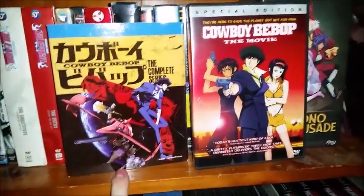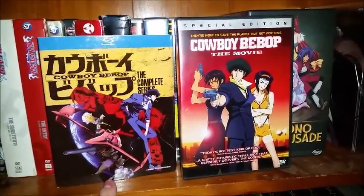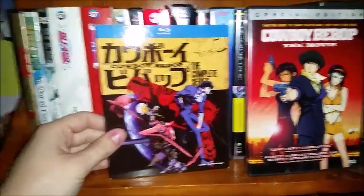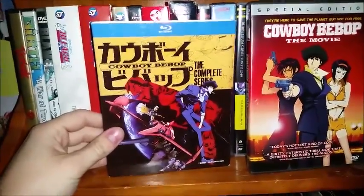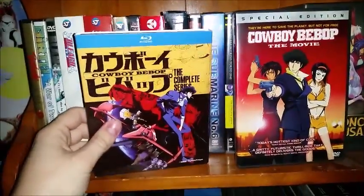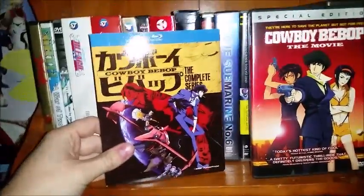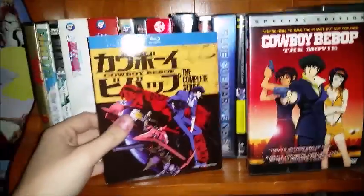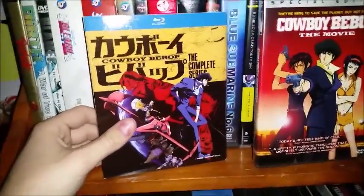I used to have the old volume releases that look like records. Sold that to a friend for $10 because I found this at a thrift store, brand new and still sealed, for $3. And this set goes for like 40 to 50. And this was like a month after this came out. It was still in stores, still in Walmart for some reason and stuff.